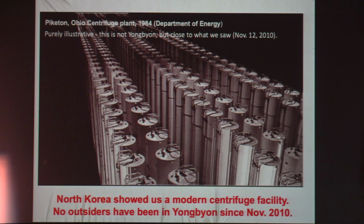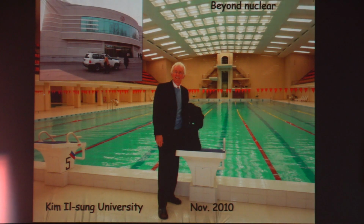But again, in the spirit of John Lewis, to get around, look at the rest of the place, we also went to, in this particular case, Kim Il-sung University. And you might recognize those. For those of you who swim in the Blue Whale, the aquatic center, this is a lot like, except fancier than the Blue Whale. It was just absolutely beautiful. And so it was interesting also to see the computers at Kim Il-sung University. Kim Il-sung was the founding, the grandfather of the Kims.